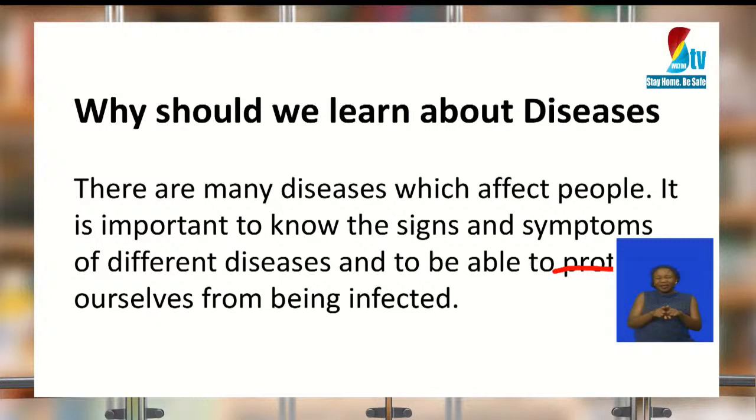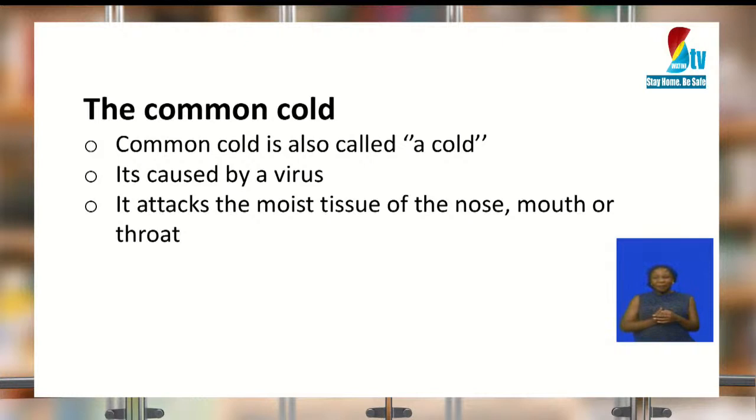Now we will first look at the common cold. The common cold is also called a cold. It is caused by a virus. It attacks the moist tissues of the nose, mouth, or also the throat.